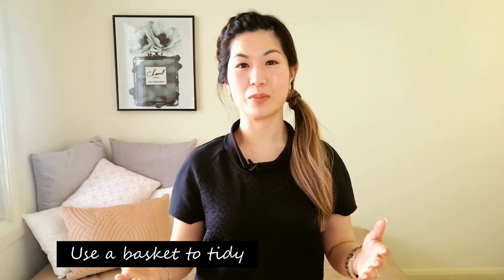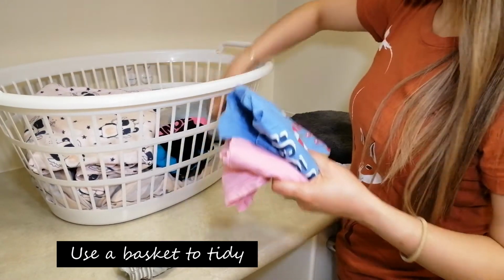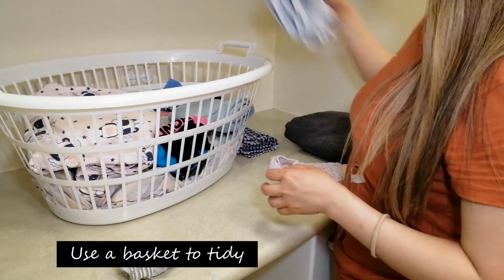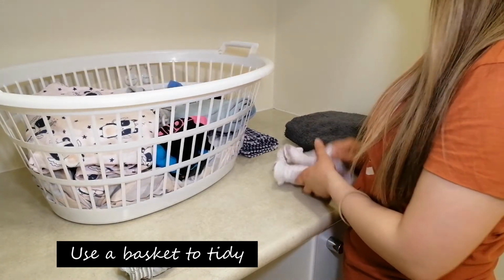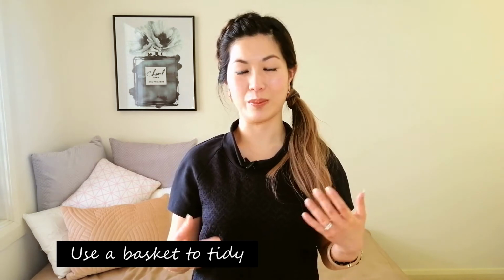My next tip is to use a basket or a paper bag of some sort to transport things around when you're tidying. And I'm referring to tidying things like laundry and toys. When it comes to laundry, I think like everyone else, I would fold them and organize them into their relevant piles. And then I would use an empty laundry basket and organize my clean folded laundry according to my route. So the clothes that would go in my last destination would go right at the bottom of my laundry basket and vice versa.